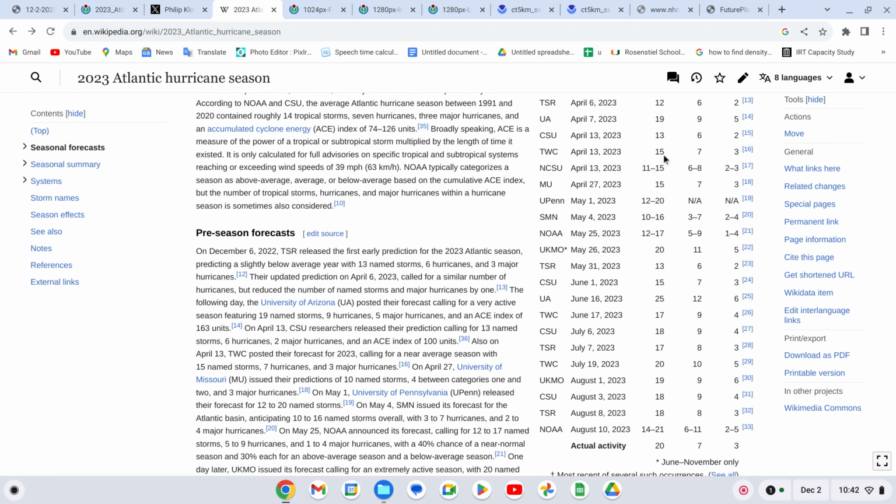And then, of course, sometimes we did have some of these higher end forecasts. For instance, University of Arizona, the one outlier, saying, hey, maybe this year could still be active despite the El Nino because of how warm the Atlantic is. And obviously, that ended up becoming the picture, especially as we headed into the hurricane season.